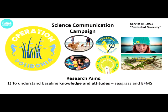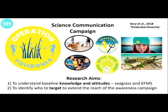And the research aims, the social research aims, are really to understand the baseline knowledge and attitudes of both seagrass and the EFMs, the environmentally friendly moorings. As a first starting point, we just need to know how we're going to design a science communication campaign and address all the questions that the community have and the gaps in the knowledge.